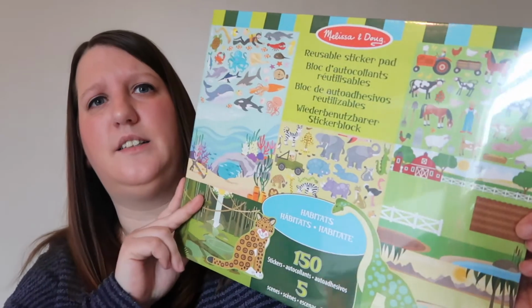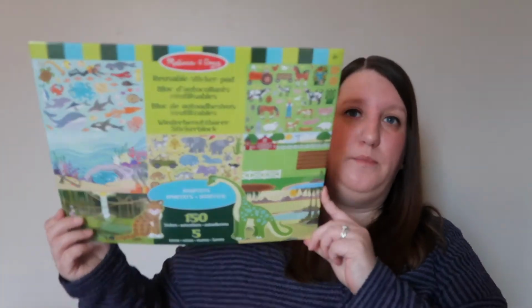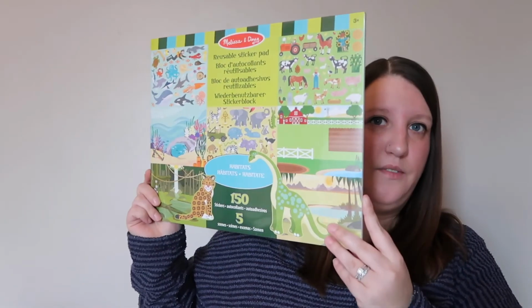Now this is stickers, sorry about the glare, but it's a big reusable pad. So it comes with 5 different scenes, so it's got a farm and a jungle, under the sea, and all of the stickers that go with it could be reusable, so it's not going to get ruined really quickly. It is big, that is the problem. You can see it's very large.